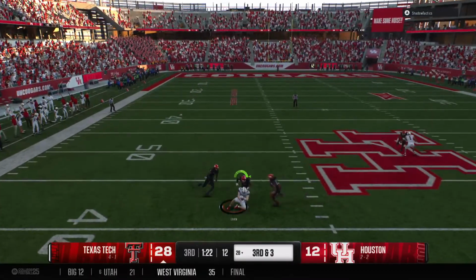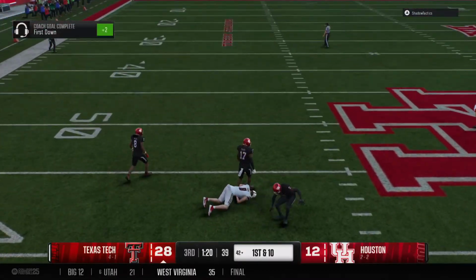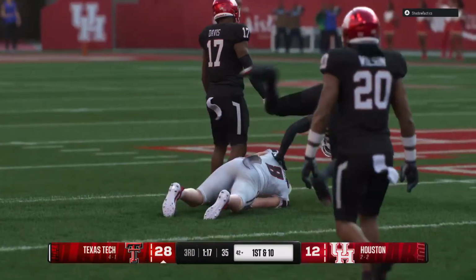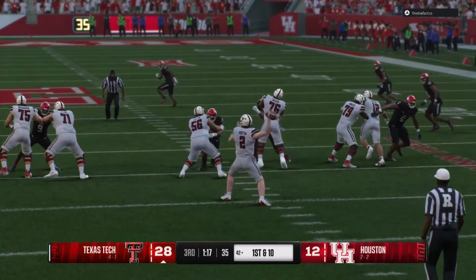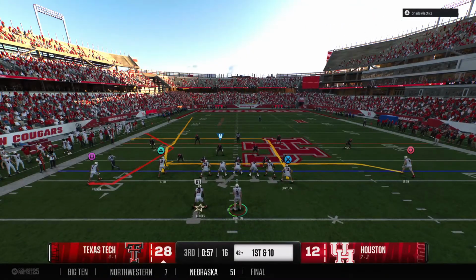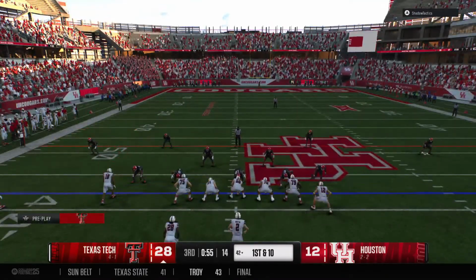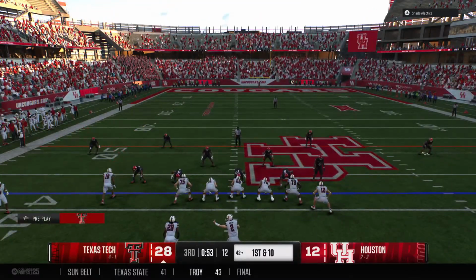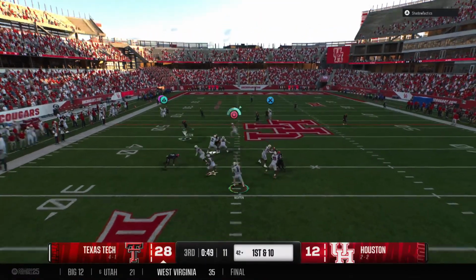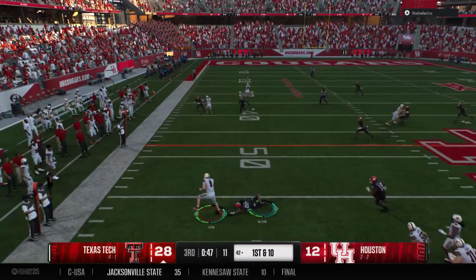Throws to the wideout. It's complete. And the defense makes the immediate tackle, but he has enough for the first down. And when you get zone coverage and you're running curls and the wide receiver sprints off the ball, you know what happens? That DB starts to bail, and that wide receiver comes back, and it's easy pitch and catch for the offense. To the air, it's Morton. He's got his man.